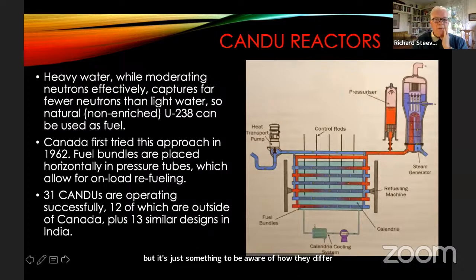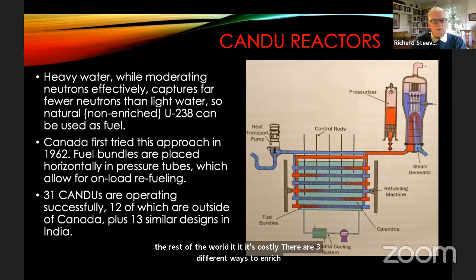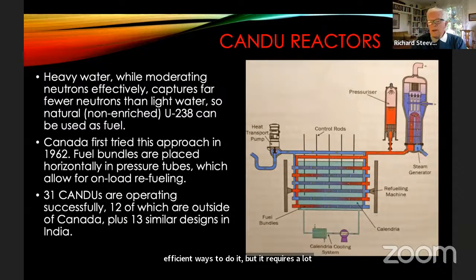Then we'll talk now a little bit about the CANDU reactors. Heavy water, while it moderates neutrons effectively, captures far fewer neutrons than light water does. And so because of that, you can use U-238 for fuel. You do not have to enrich it. And that's a big plus because the enrichment process, well, it keeps the people in Iran from having bombs, which is nice. But for the rest of the world, it's costly. There are 3 different ways to enrich it. Centrifuges were used first, but there are other more efficient ways to do it, but it requires a lot of ingenuity and industrial complexity, sophistication.